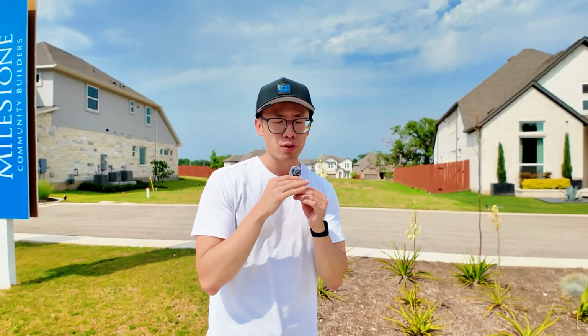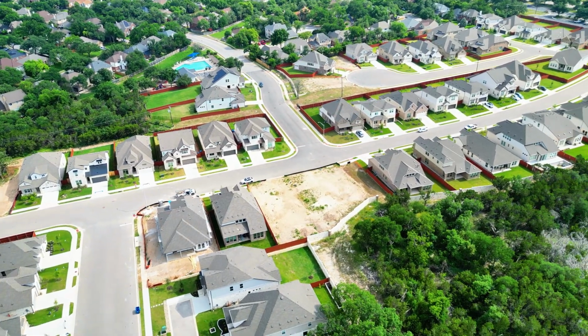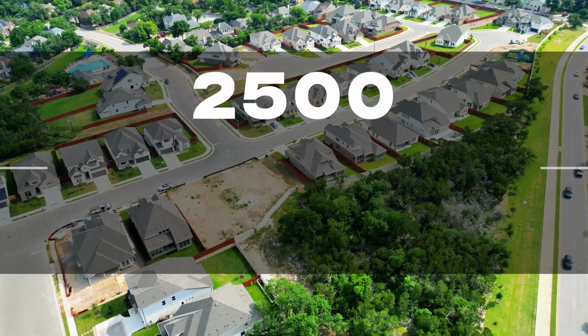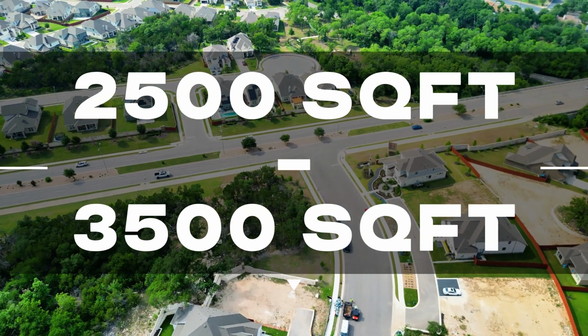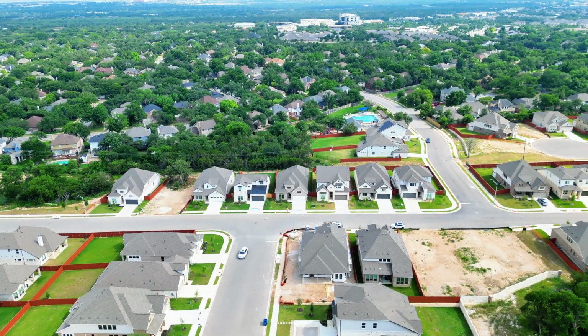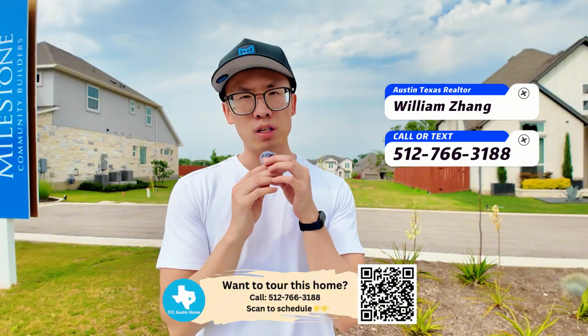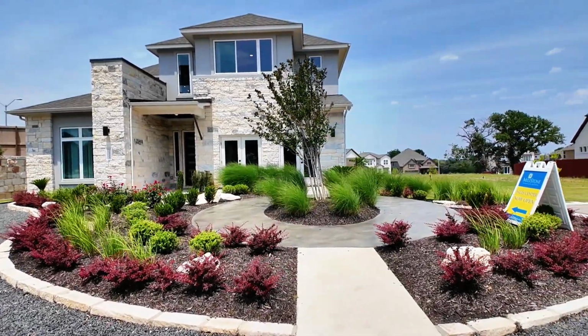Homes here range from 3-bedroom all the way up to 6-bedroom. We have lots of selection. The size of the homes ranges from 2,800 square feet all the way to about 3,500 square feet. So we have a lot of selection in this community, but they are running out of lots. So if you're interested in this community, feel free to stick around for this video. And now let's take a look at the first home by MileStone here on my right hand side.